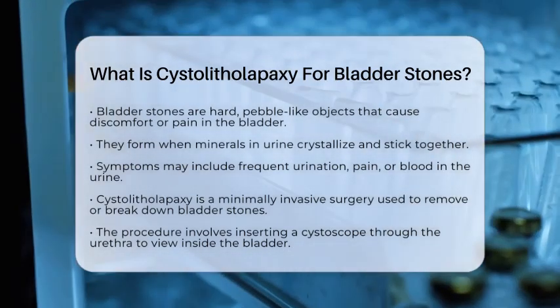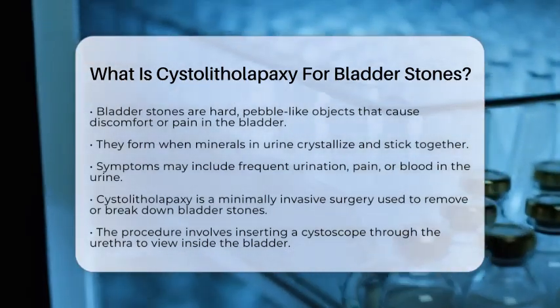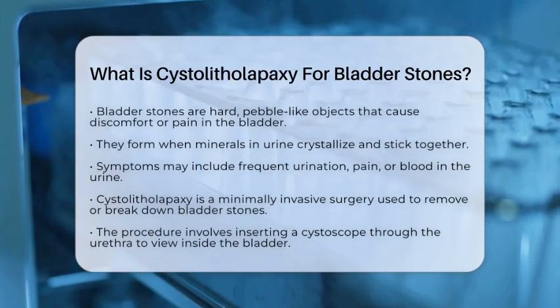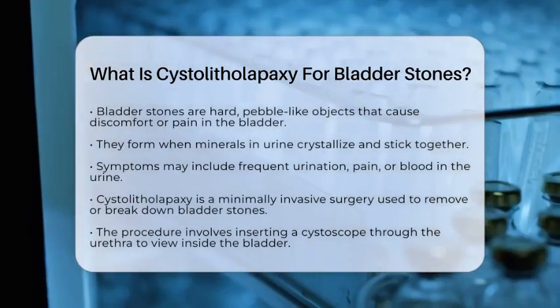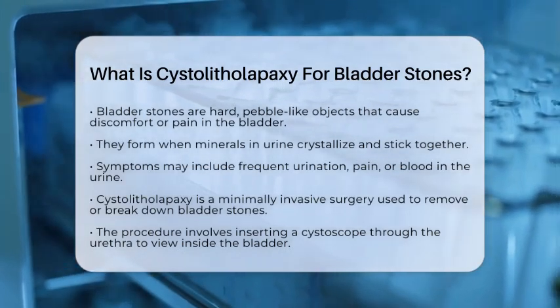If these stones become large or cause problems, a doctor might recommend a procedure called cystolitholapaxy. Cystolitholapaxy is a minimally invasive surgery designed to break down and remove bladder stones. It is usually performed when stones cannot pass naturally or are causing significant symptoms.